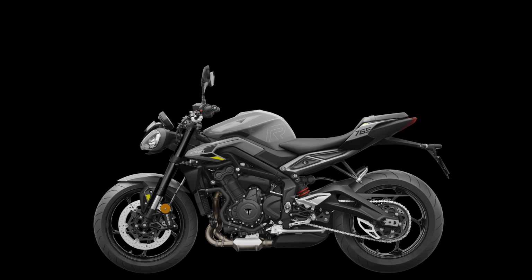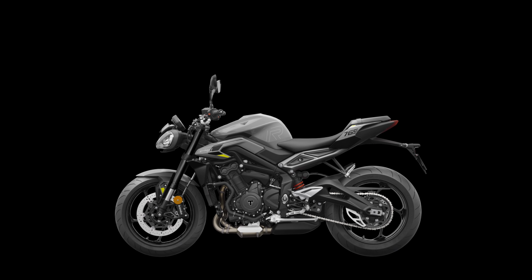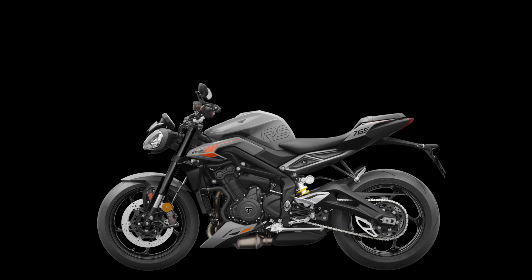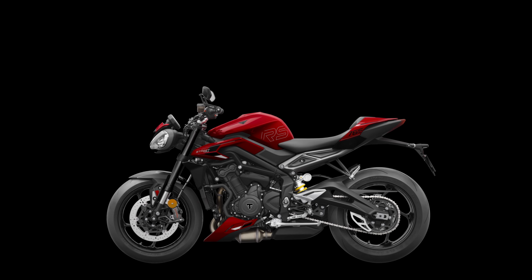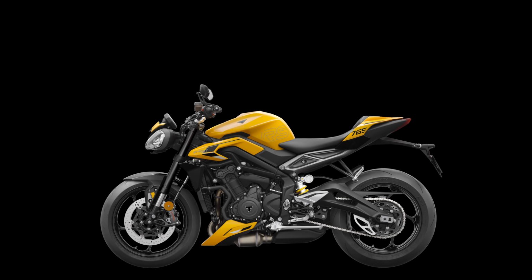The new Street Triple R comes in two color options: Silver Ice with Storm Grey and yellow graphics, Crystal White with Storm Grey and Lithium Flame graphics. The Street Triple RS comes in three color schemes: Silver Ice with Baja Orange and Storm Grey graphics, Carnival Red with Carbon Black and Aluminium Silver graphics, Cosmic Yellow with Carbon Black and Aluminium Silver graphics.